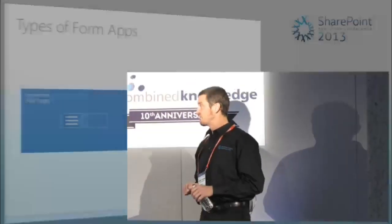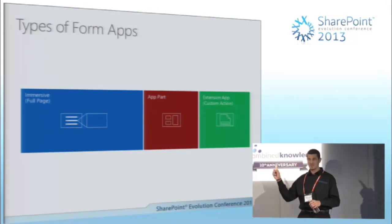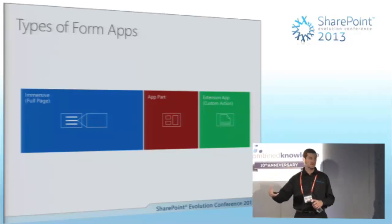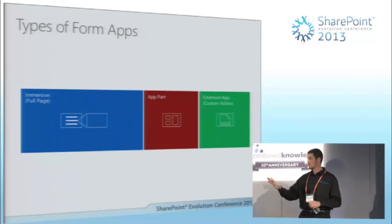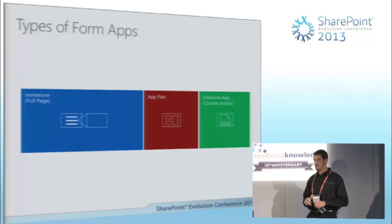When you build a form app in SharePoint 2013, it's nice because you do have a variety of choices. So you saw the Access app that I built was a fully immersive app, right? Once the user clicks on the link or the button to launch that app to create a new form, there's really nothing else on the page that they're doing at that point other than working with the form. I personally like that because it removes all potential confusion for the user other than just the form I want them to work with. But you can also create these HTML-based forms as app parts. And so if it makes sense, you can just have part of the UI be the app.